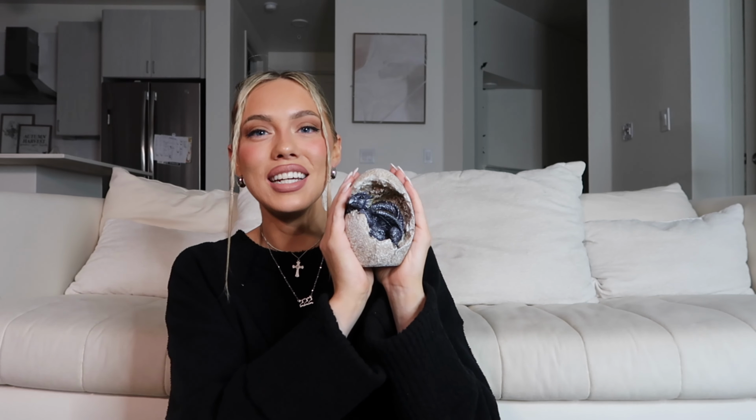I'm so excited for Halloween. I just want to show you one part of my costume. I love this. Ever since I read The Fourth Wing, I've been so obsessed with dragons. So let me know what you think my costume is.